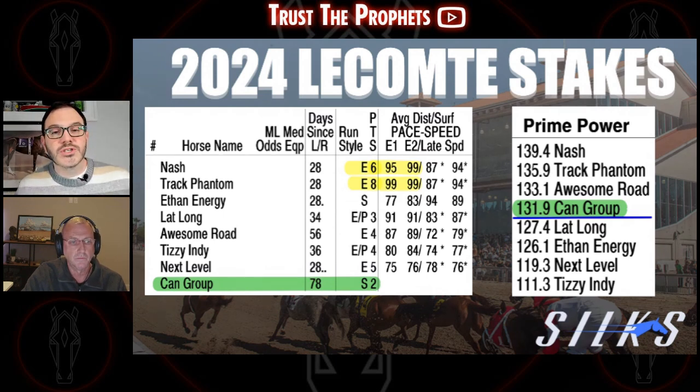But what was really impressive about Track Phantom was getting, as Steve Asmussen mentioned in the open there, pressed into some really hot paces on that backstretch and being able to really pull away in the stretch run of the Gunrunner. Do you see it sort of formulating that way?